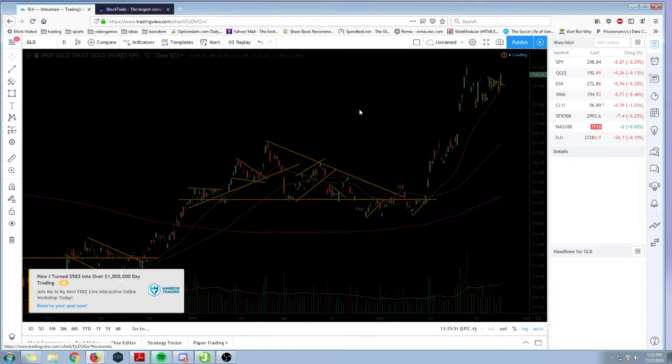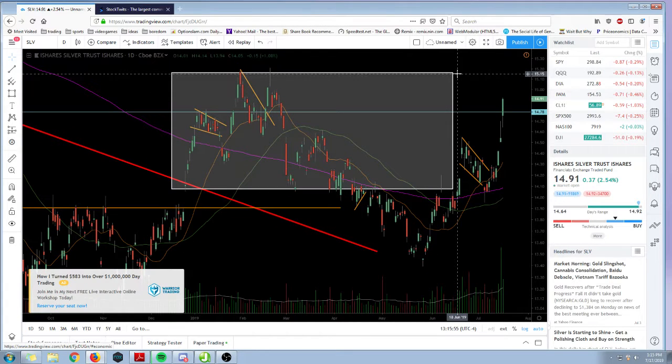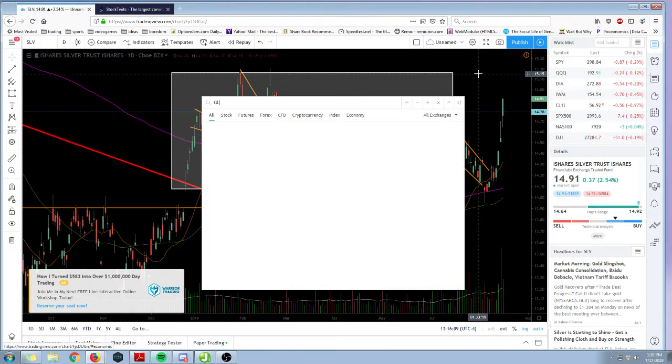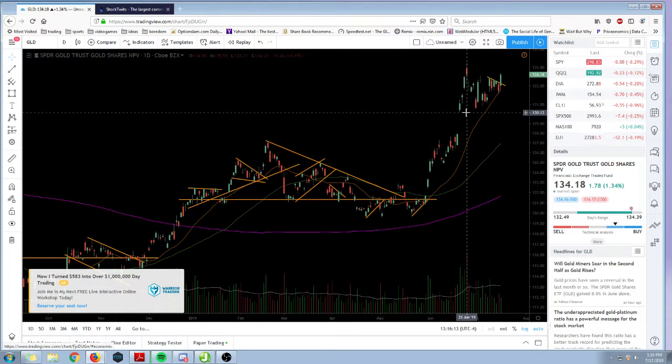This is basically what I want to see out of IWM, which is eventually to play catch-up and start to catch up with its stronger peers. And that's really what SLV has been, the weaker precious metal compared to gold, and has kind of been lagging behind for a while now. But starting to play a little bit of catch-up, which again bodes well for gold, as it's starting to show that there's more momentum to the upside across the board with these names.